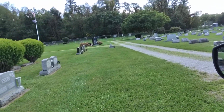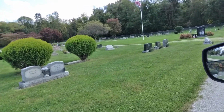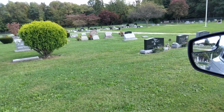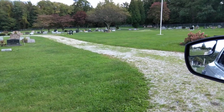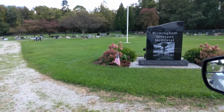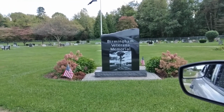Alright, guys. There we go. That's the memorial garden over here. I'll probably just pull up and show you the placard thing, and then I'll back up and go around. Because that's just an empty garden, except for this right here. And I think it's pretty cool. This is for the veterans. That's for the ones in the cemetery that are buried here. Ain't that pretty cool? There it is.